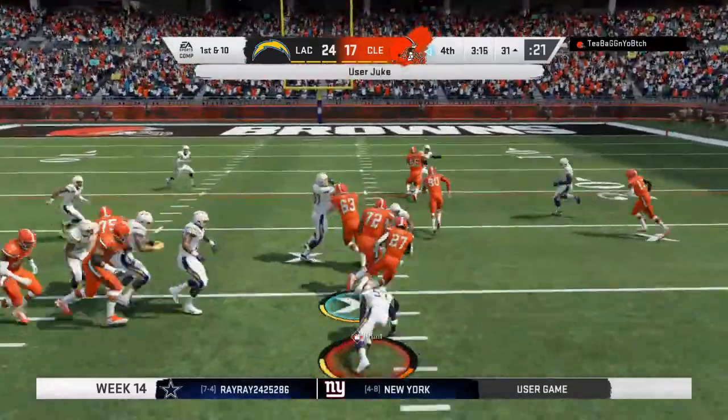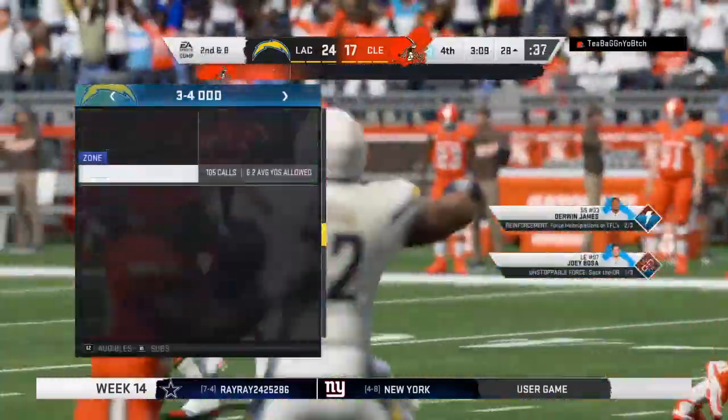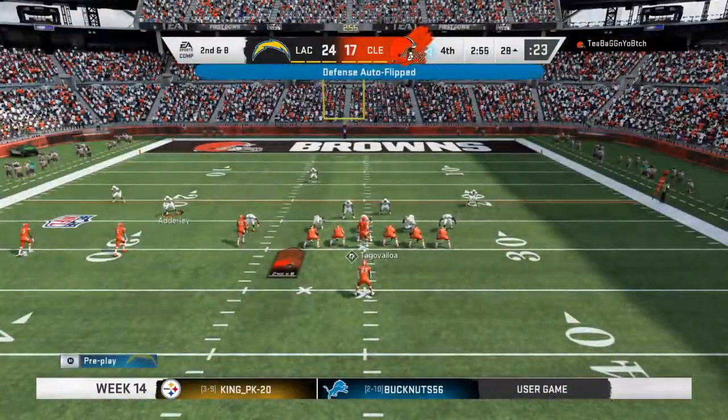On first down, they go right back to Hunt. Had a nice move, but can't break away. Down just inside the 30. 2 yards on the pickup there. It'll be second and 8. The last run got a couple. Here's second and 8.